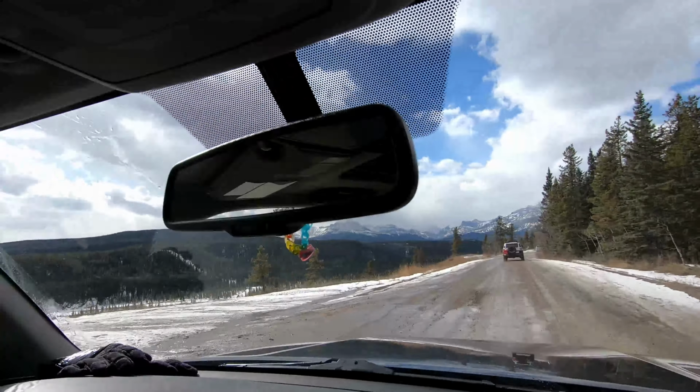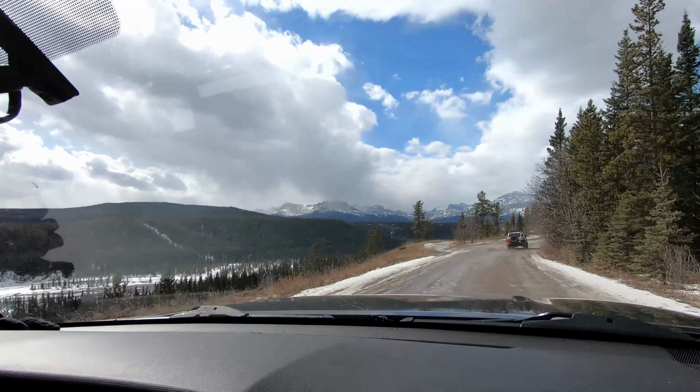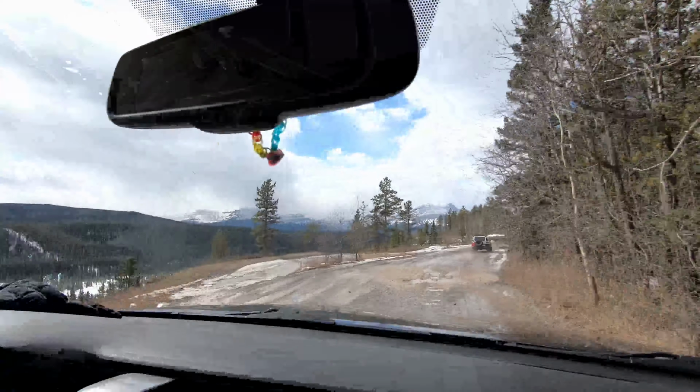They started going slideways. Well, you guys were descending. Yeah, let's not repeat Margaret Lake ever.